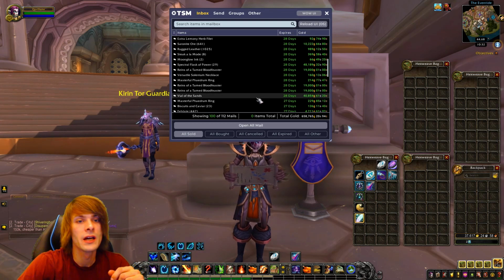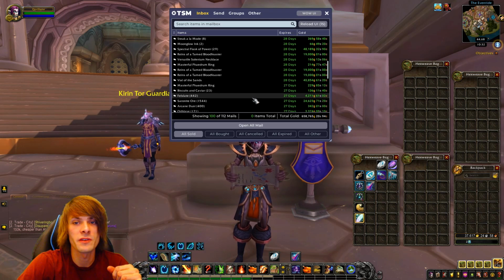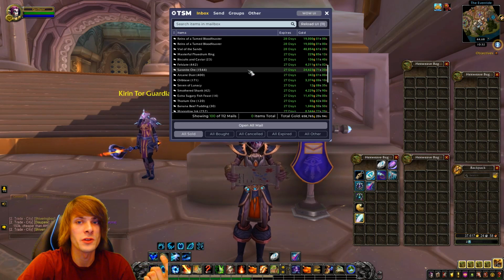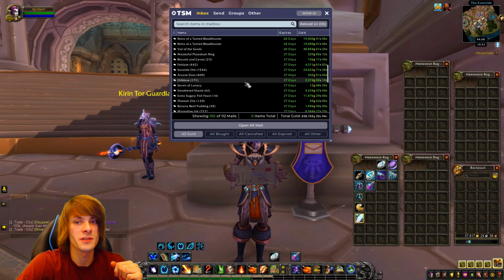Aside from all of that, the Vial of the Sands, 40,854 gold as well. Saronite ore, 1,544 of that for 24,623 gold. Orborbloom, once again, 171 of that for 3,374 gold.